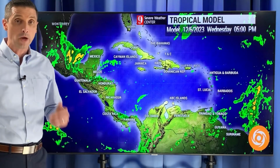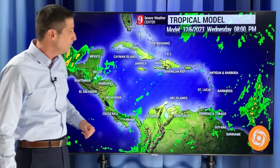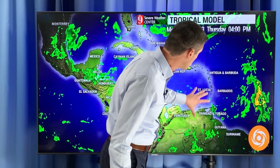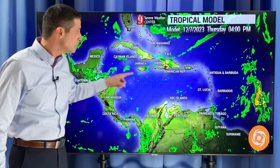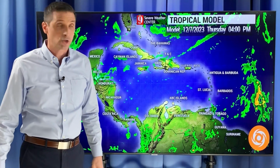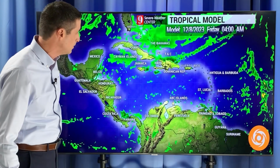This is tomorrow. We are going to have isolated areas of flooding. You see a lot of this rain, some of it lifting north, but still some of that rain around as we work our way into Thursday. And there's the tail end of a front, Haiti and the Dominican Republic. We could get a passing shower. Haiti, the rain chance will bump up a little bit later this week.